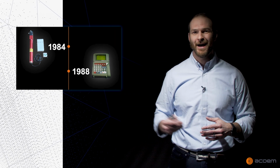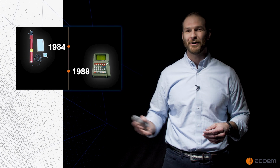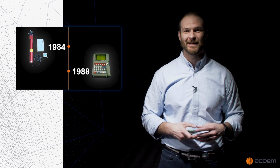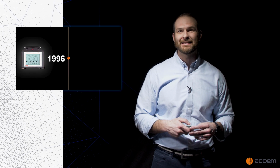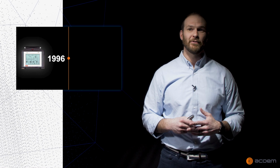Taking a look at that on the screen, I'm sure you'll look at it and say, it doesn't even look like a real credit card machine anymore. But I can assure you in 1988, it was actually cutting edge technology at the time. In 1996, brought us a giant leap forward from a technology standpoint.